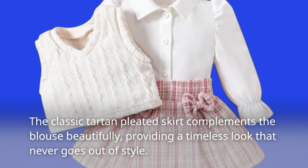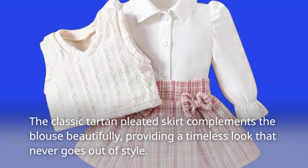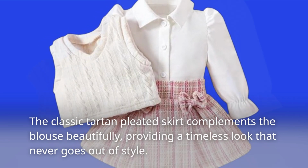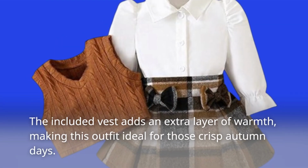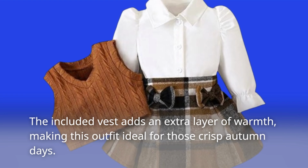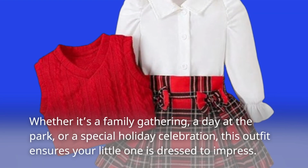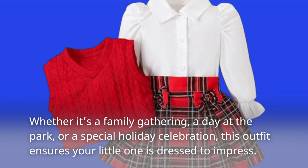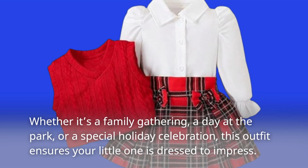The classic tartan pleated skirt complements the blouse beautifully, providing a timeless look that never goes out of style. The included vest adds an extra layer of warmth, making this outfit ideal for those crisp autumn days. Whether it's a family gathering, a day at the park, or a special holiday celebration, this outfit ensures your little one is dressed to impress.